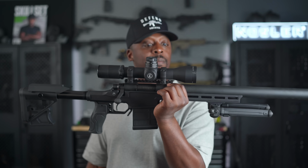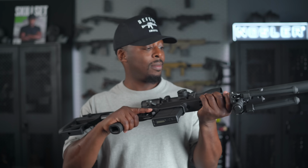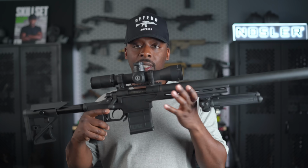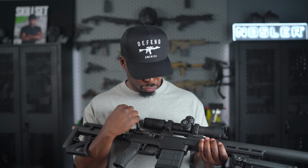And I just keep harping on the fact of how sexy this thing is. I mean, look at this. Look at this barrel. This whole setup. I mean, it's really just a chassis, but you get the point. Pew pew.